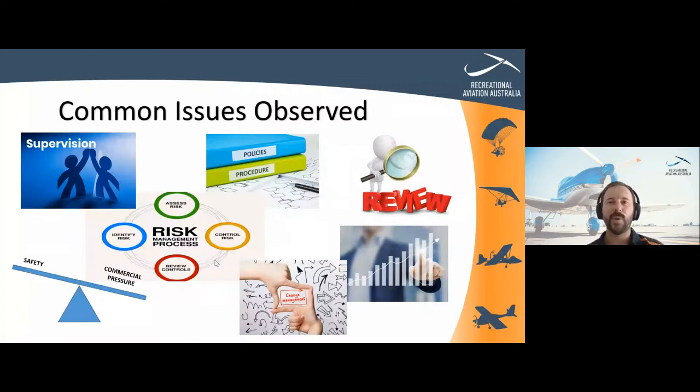Finally, the last two images that I've got down there, the bottom right, change management, often overlooked within our operations. And finally, where somebody goes through massive growth and doesn't consider the complexity that that adds to their operations.